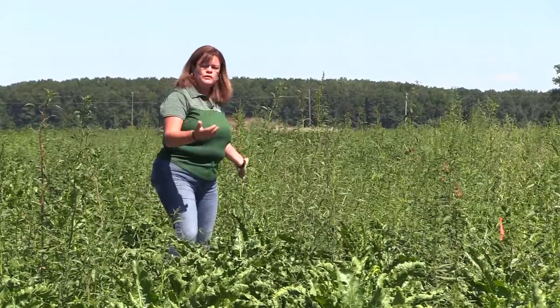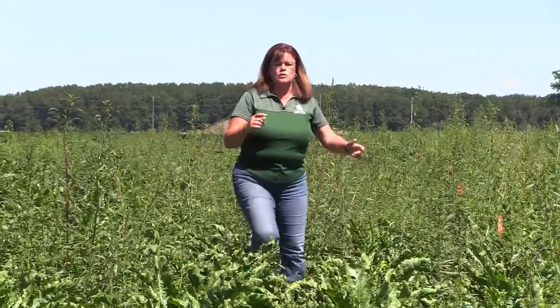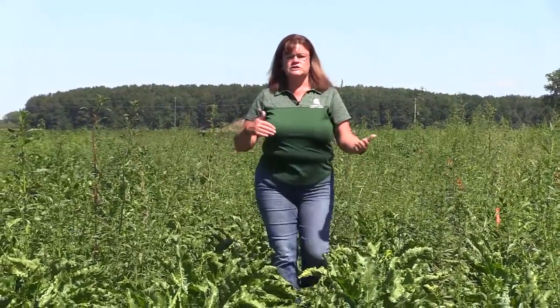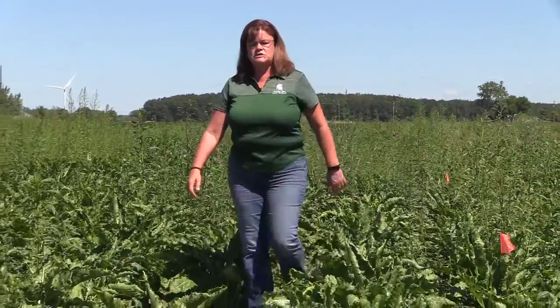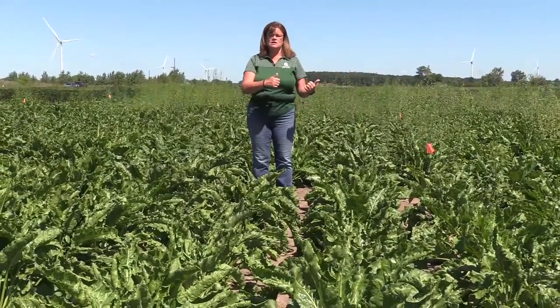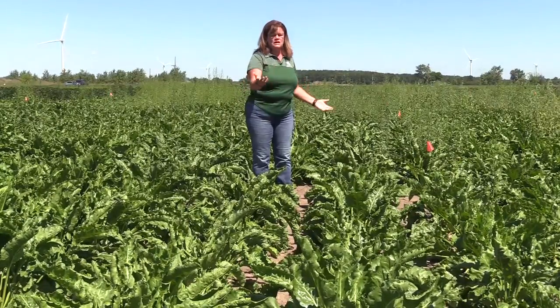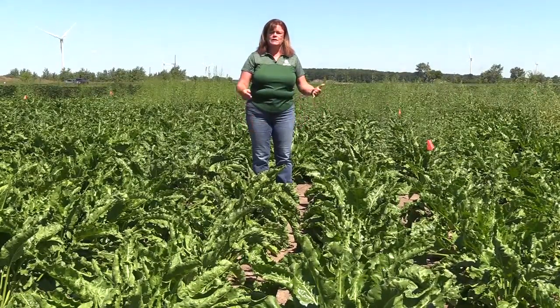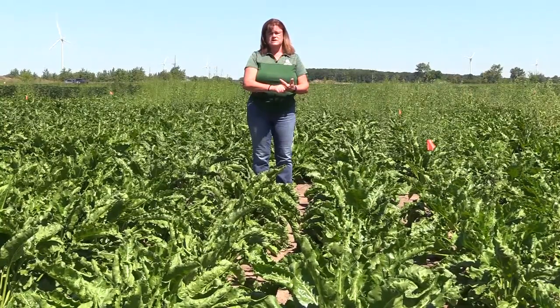So what we've done is try to include those Stinger applications with overlapping residuals, whether it's with Dual or Warrant. The plot I'm walking up to right now was Stinger plus Warrant at the 2-leaf stage, and then Stinger plus Warrant again at the 6 to 8 leaf stage. You can see things look pretty good. So if you had both waterhemp and horseweed, this is one way we could potentially take care of it.